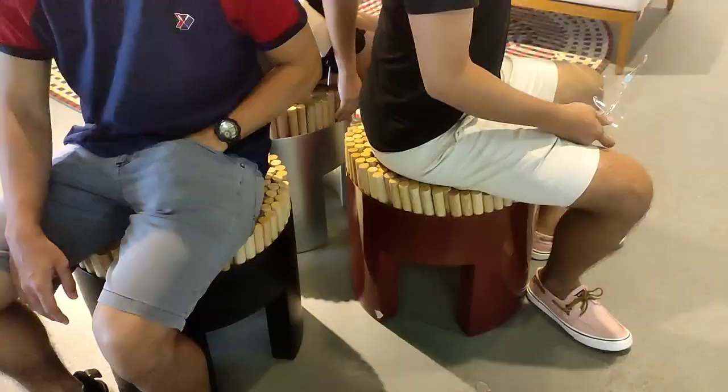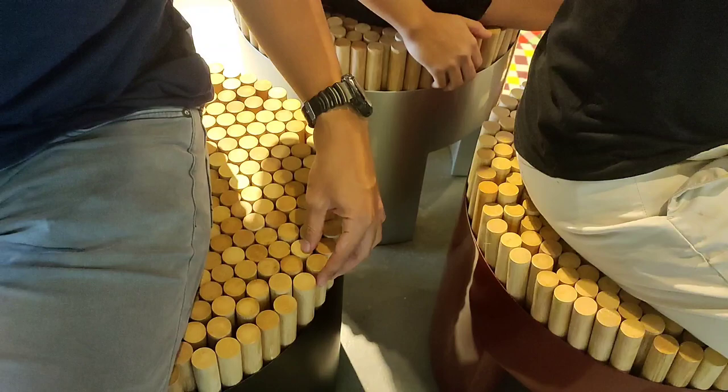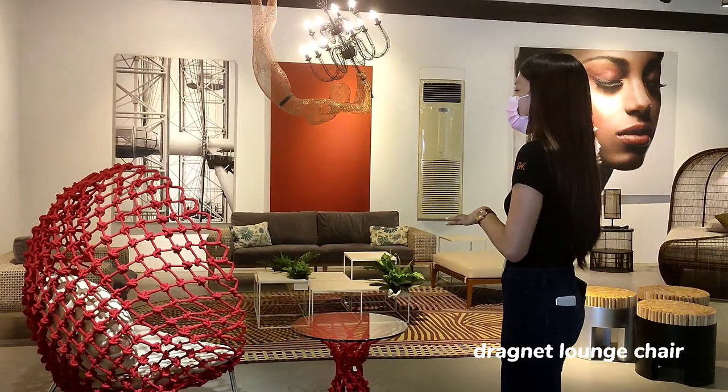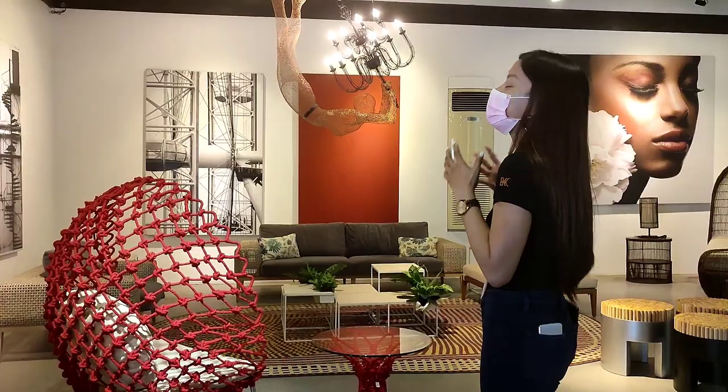This is a chair by Kenneth Cobonpue. It is made of rattan poles, and beneath it is foam. I didn't know what it was at first, and then later on we realized it is inspired by our fishermen villages, and how they catch the fish.